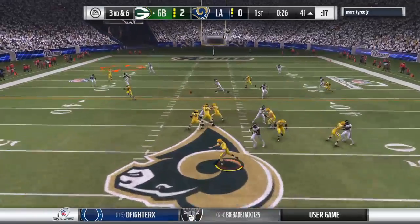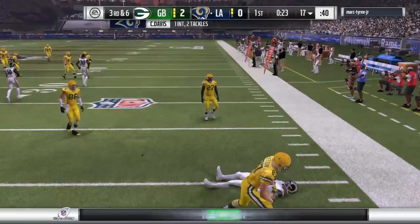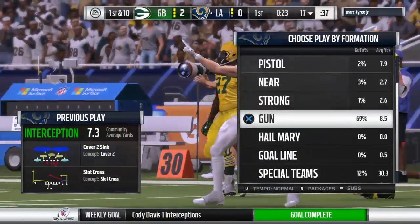Throwing is Rodgers on third down. Looks for Nelson, and it's intercepted. A great read, and it's picked off. And a big turnover there as his guys will get the football back.